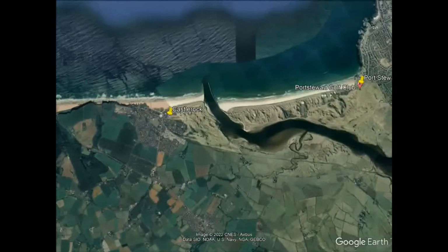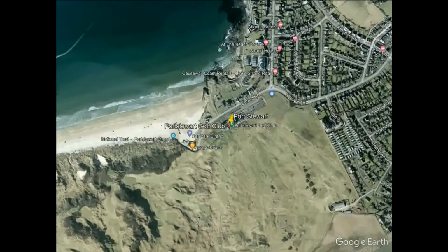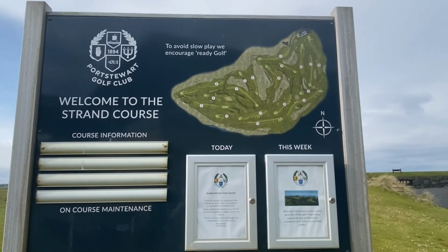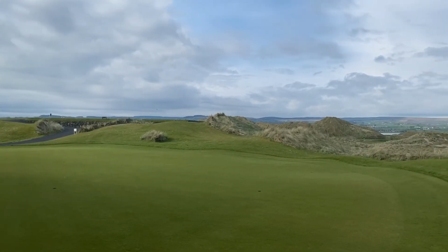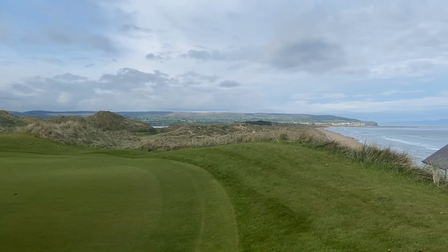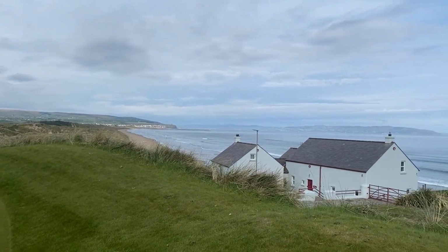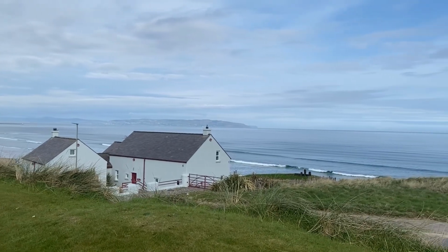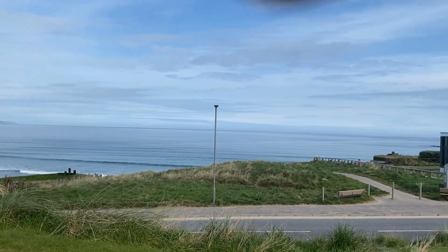The next day, we crossed the river and played the course called Portstewart. Portstewart has hosted the Irish Open as late as 2017, and I believe they're supposed to get it again in a couple of years. Again, it's right by the Atlantic Ocean. You've got the beach just below, and a very beautiful setting. This is the first hole at Portstewart.